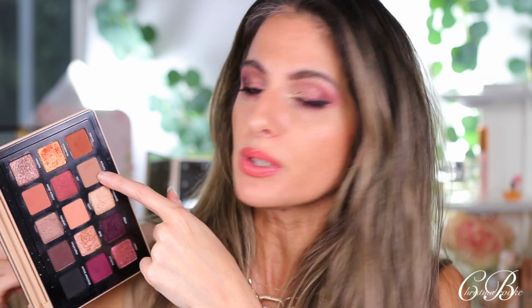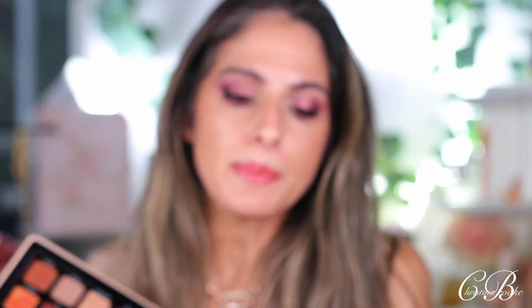This color right here is really nice too for blending, but since it is a little bit more cool tone, in my opinion, when I'm doing really light looks, sometimes cool tones I don't love to use as much. I really love them for vampy looks though. And then these three here on the outer edge, it's almost the same thing.